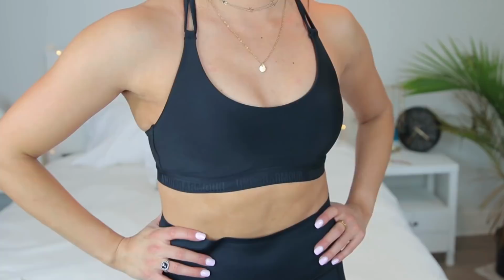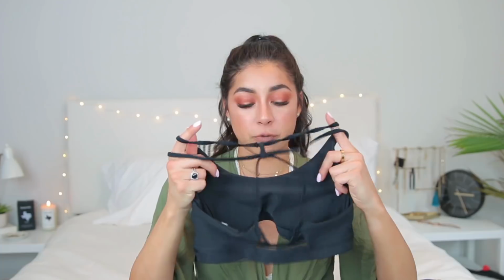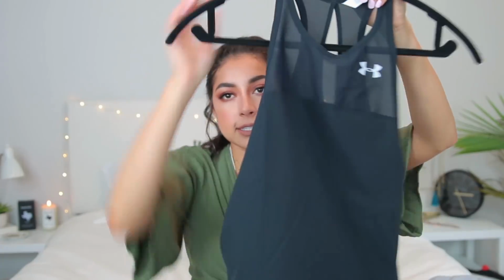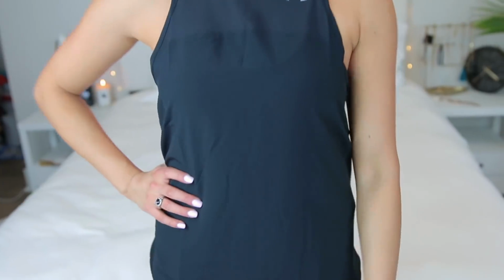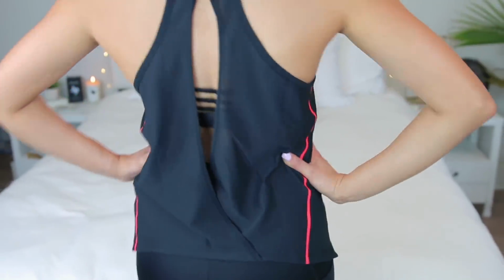Got this sports bra, which I absolutely love. I love the padding. It makes your boobs look good. It's great support. The back is super fun. I love the detail of the back. Next is this black shirt with mesh here at the top, and then another opening in the back, so you can get some ventilation going on, but it goes all the way down, which is really nice.